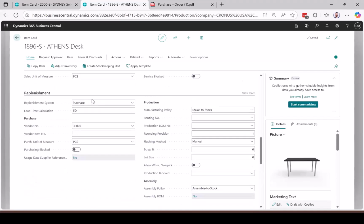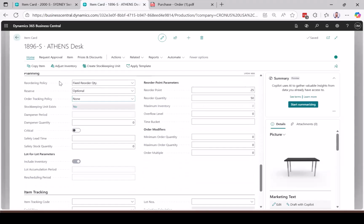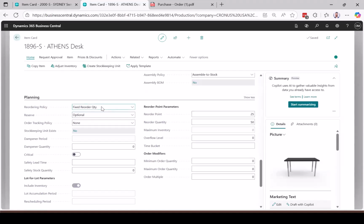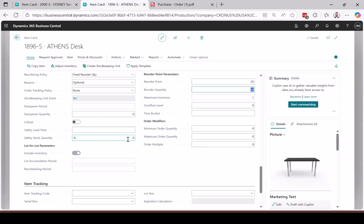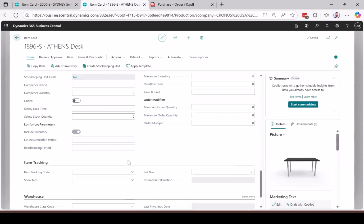We're going to put here replenishment purchase. We need to wait 5 days, okay? And then we're going to have a vendor, a default vendor. If we want, we can have a vendor item number as well. So let's say we know the number of the vendor system. So we can put it here, XCV desk, or whatever. Purchase unit of measure, manufacturing policy, assembly, then reordering. We're going to have fixed reorder, and we're going to change it. Fixed reorder for now, reorder point 25, reorder quantity 50. Okay. We're not going to touch minimum orders. We did that already with the chair. And we're ready to do it.